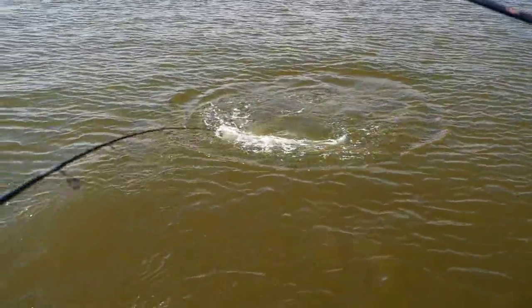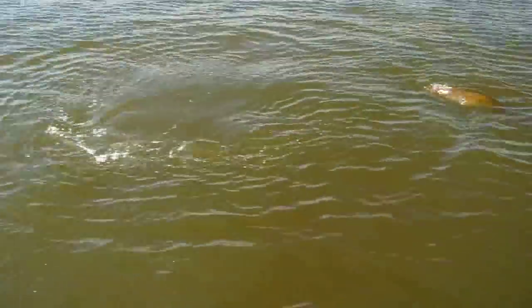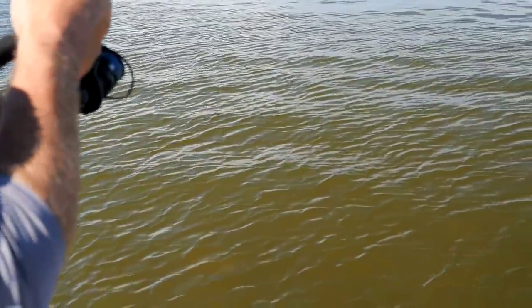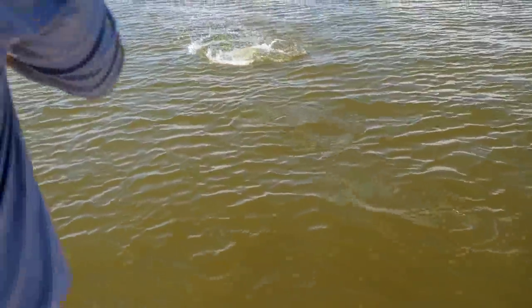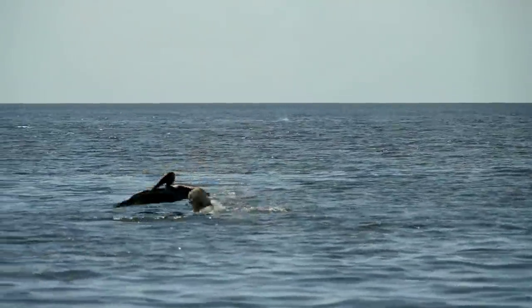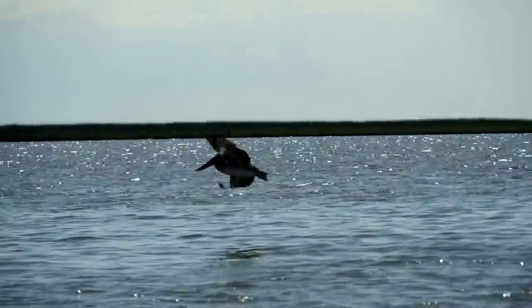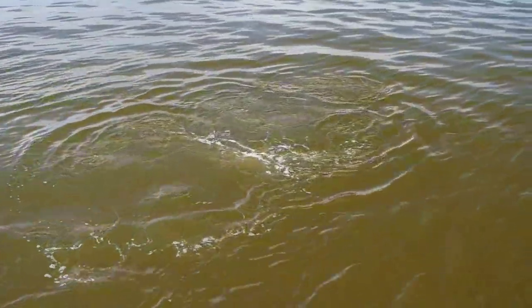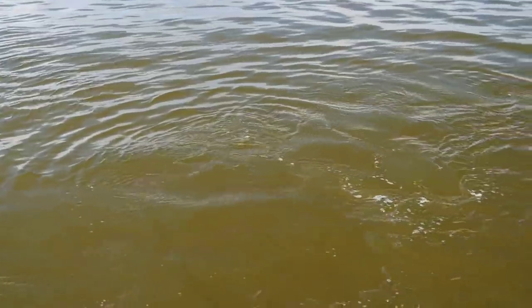Whenever we're looking for these big schools of reds, you really want a mixture of birds. Now, Chris, I'm gonna probably need your help with that net right back there. You'll have pelicans, you'll have terns, you'll have seagulls, and they'll be more spread out and more sporadic. But the one thing they're doing is diving down and picking up bait. So they're not on one little pocket of bait like the seagulls over trout are, picking the actual shrimp off.